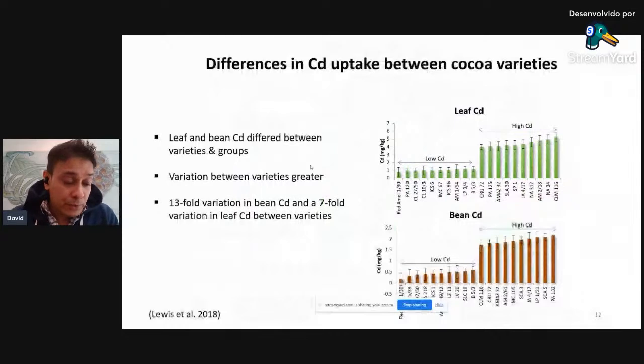So this has been well studied in other species. Now, with regards to cocoa, there was a study done in 2018 where they looked at several varieties of cocoa and measured the levels of cadmium. What they found was that there were differences in cadmium across these varieties. They looked at both leaves and beans, and found differences in the level of cadmium present in the bean. There was up to a 13-fold difference between the variety that had the lowest amount of cadmium versus the variety that had the highest. And then a 7-fold difference between the highest and lowest variety for the leaves.